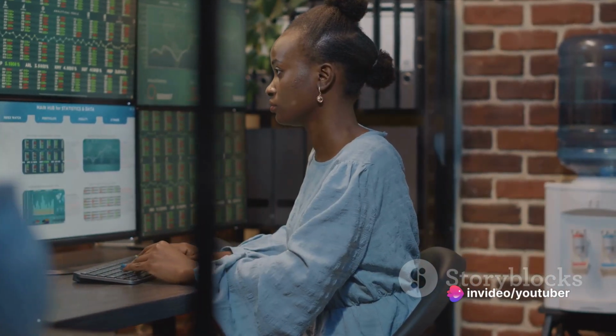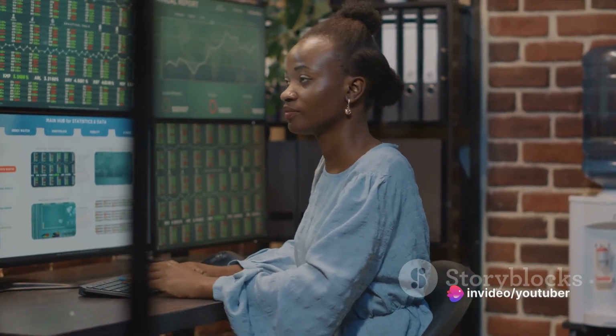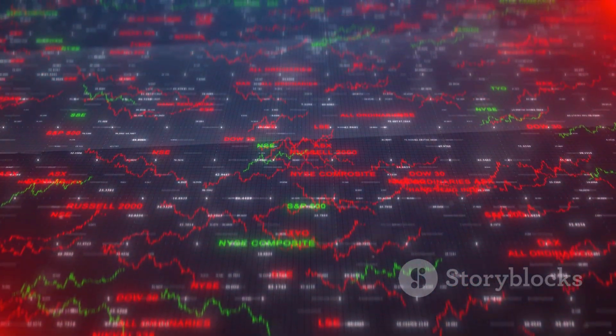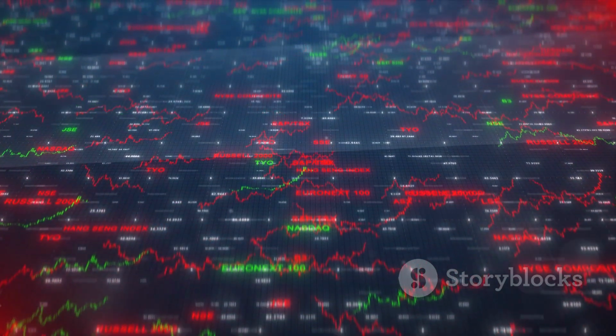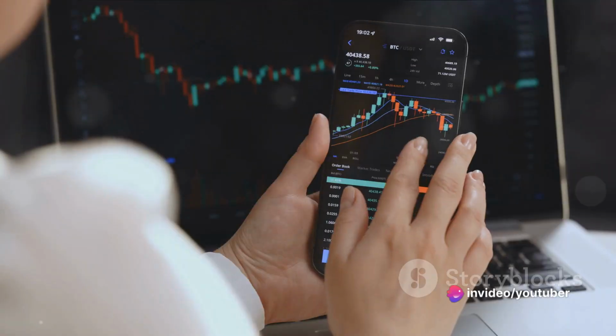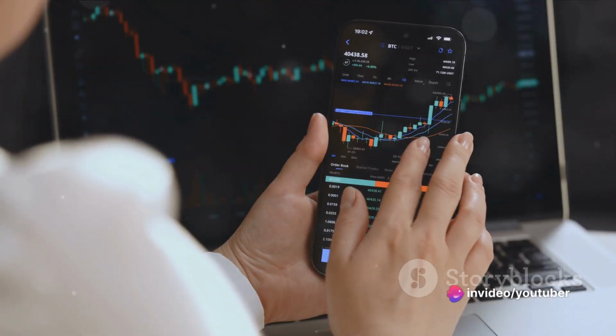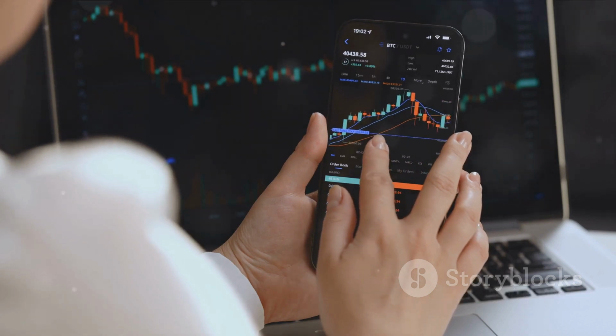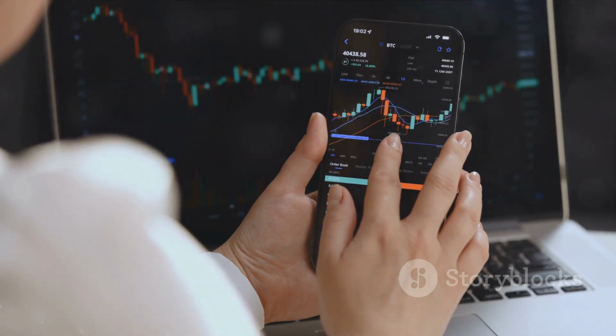Liquidity is another important factor. It refers to how easily you can buy or sell shares of the ETF. ETFs with high trading volumes tend to be more liquid, making it easier for you to get in and out of positions. Finally, consider the investment platform. Not all platforms offer all ETFs, so make sure your chosen platform offers the ETF you're interested in.